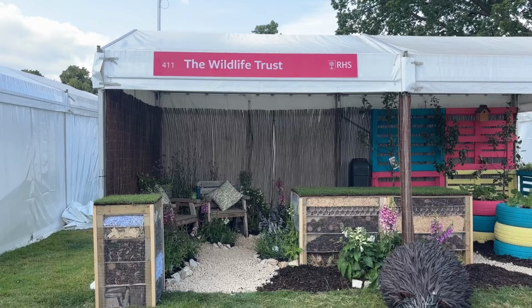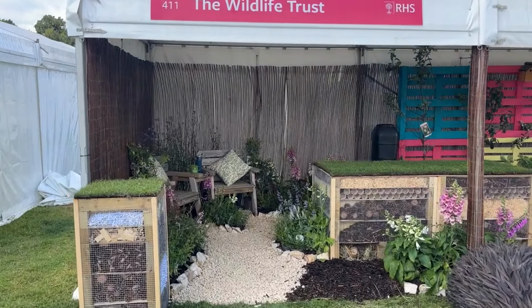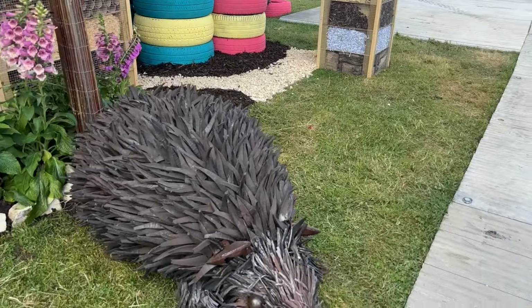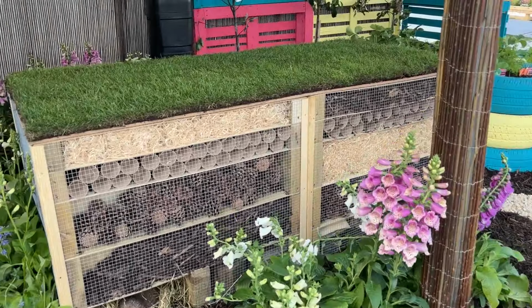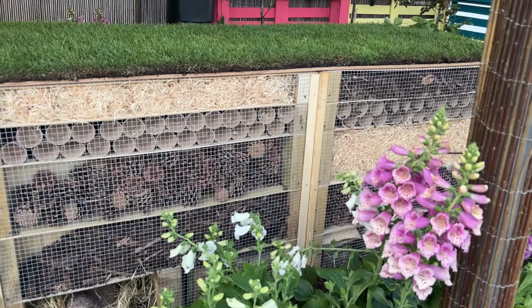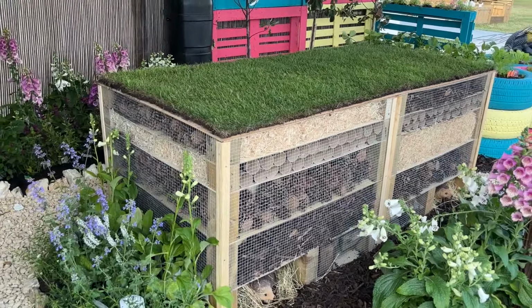This is a really nice stand from the Wildlife Trust. It's an amazing, massive hedgehog, which looks very spiky. I'm not sure if that's metal, actually. That is very spiky, but really cool. Love that. And it's a huge, huge bee hotel. That's really cool. That sort of thing we could do with at the allotment, I think.